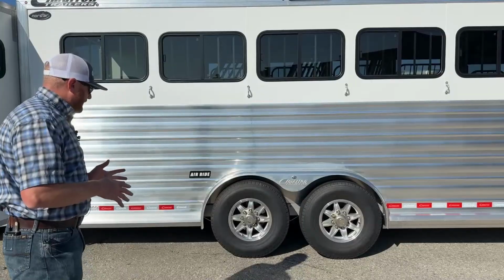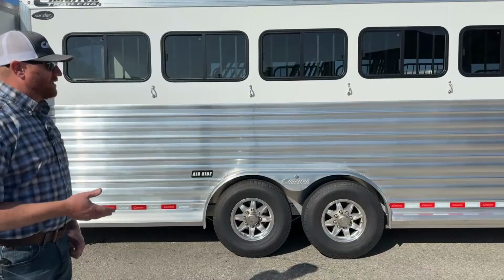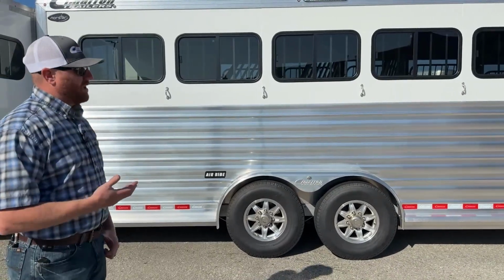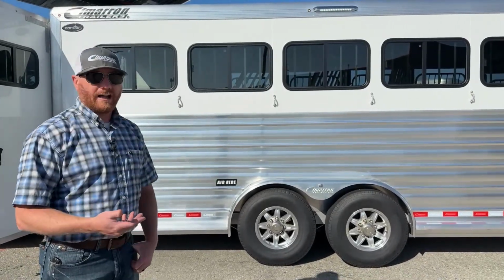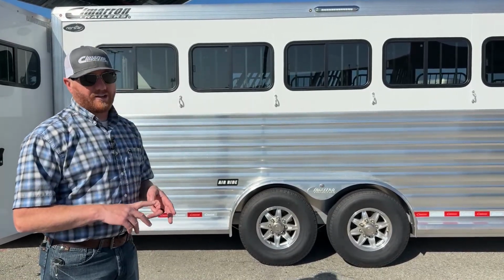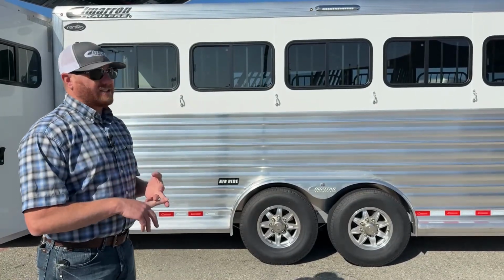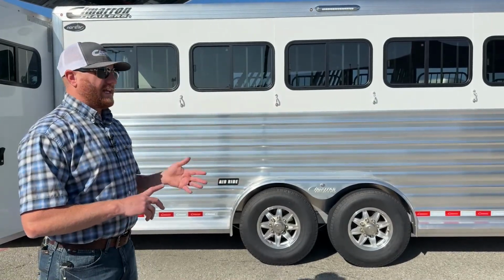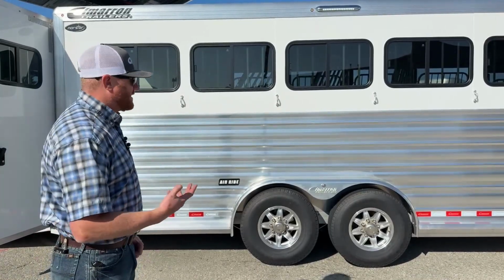But this air ride system, we can't say enough good things about it. We're massive believers in it. We have so much inventory in air ride because we believe in it. You spend a lot of time and money on these animals. You want them to go compete at the highest level. You want them to have the best ride, put air ride on it. We can tell you countless stories of customers saying, I'll never own another trailer without air ride. I can cut a day off of recovery time because of how well the horses ride on air ride when we go to events. That's less expense on the road. That's less hotel rooms and labor and meals and time away from home.